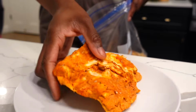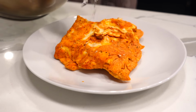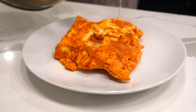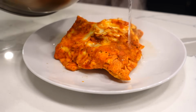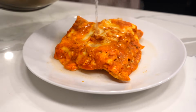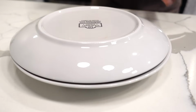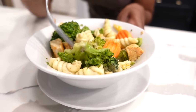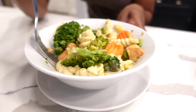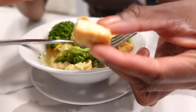Let's do the same with the lasagna. We'll place it on a plate and slowly pour hot water over the top, and you can immediately see how fast things start to rehydrate. But again, I'll place a lid over the top to create that steaming effect. It's been 5 minutes, and I'd say that if you didn't know this was freeze-dried, you'd assume I just took this off the stove. Let's inspect a piece of chicken.